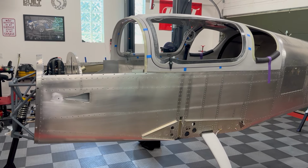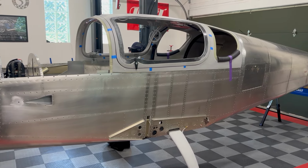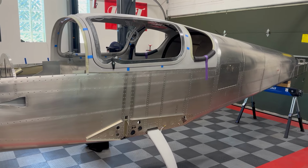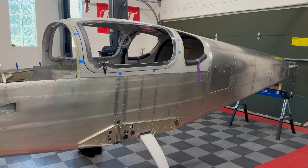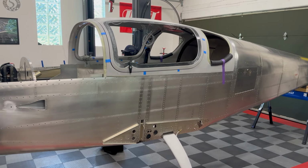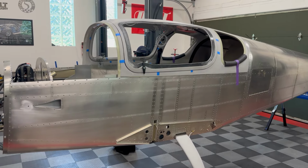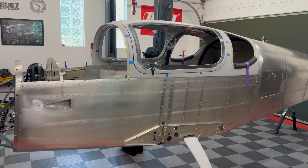But the summary of my build is that the wings and empennage are 100% complete, ready to be taken away for final assembly. And the fuselage is probably in the 80% range, something like that. So making good progress. I'm going to do this video in one take with mistakes, hopefully not too many.